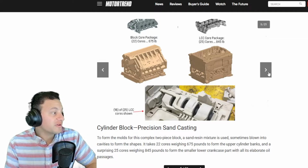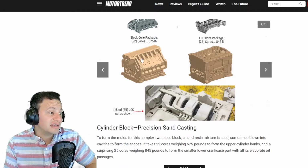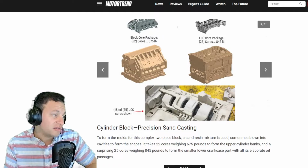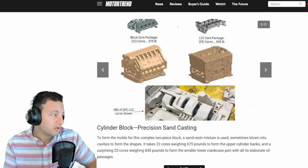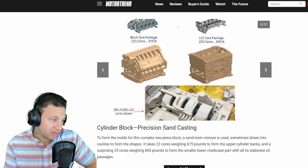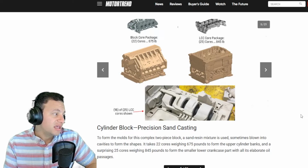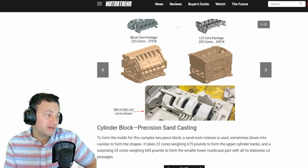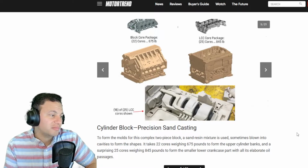Anyway, so moving on, the cylinder block, precision and sand casting. That's something Ferrari does, by the way, if you didn't know that. To form the mold for this complex two-piece block, a sand resin mixture is used, sometimes blown into cavities to form the shapes. It takes 22 cores weighing 675 pounds to form an upper cylinder bank, and a surprising 25 cores weighing 845 pounds to form the smaller lower crankcase part with all its elaborate oil passages.